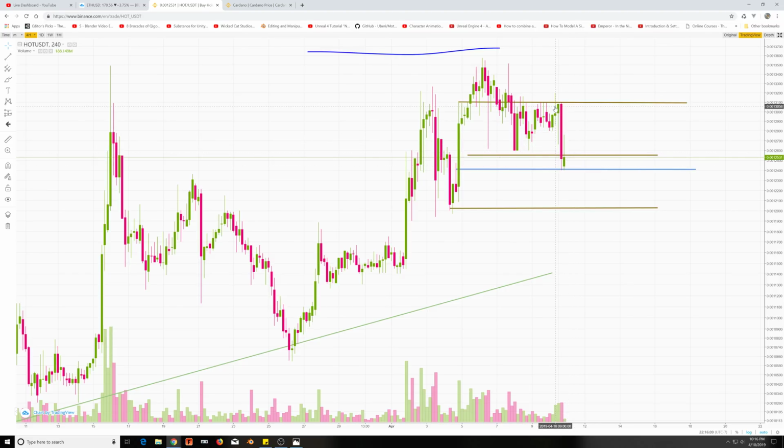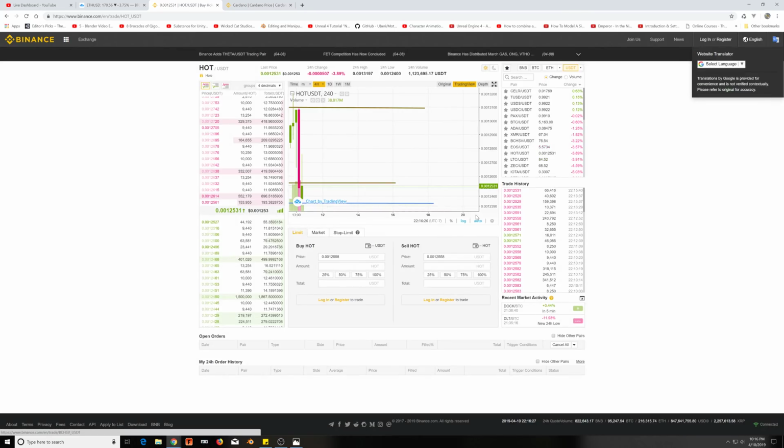So what they're doing is selling, to get the coin back down if they can. If they can't, hey, let's push it up. Maybe we can sell more higher. And so that's all that they're doing, is seeing where they can sell. And they're doing that across multiple coins.